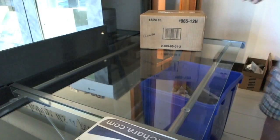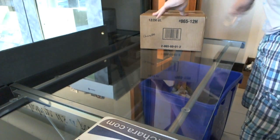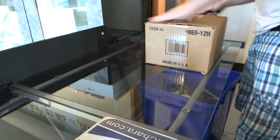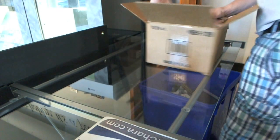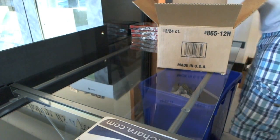Here we go. CNC group break number B14, 2012 Topps Chrome 12 box case break. Good luck to all. Let's smash this break.